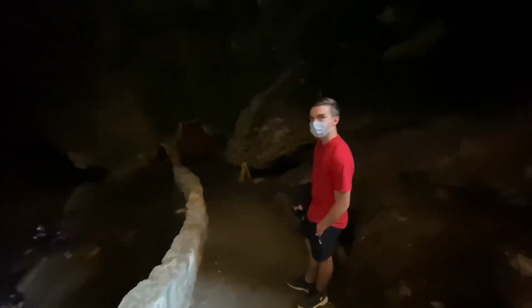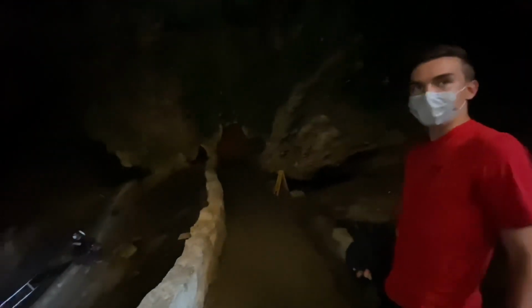Temperature's dropped like 10 degrees. Yeah, it's dropped a lot, hasn't it? The glasses are fogging up real quick. They are, yeah. Okay, here we are in the cave. And we're showing you all this amazing. Actually, it's really cool. Except you can't see much of anything. There's little lights here and there, but.